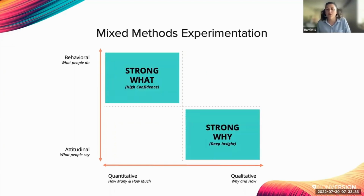If we focus on activities just on the top left, we're getting a really strong sense of what users are doing, and we have very high confidence in that behavior. However, we don't know the why behind this. So we can make educated guesses, we can make informed guesses, but we're limited in really knowing from the user's perspective why that behavior occurred and therefore what we should do next. On the other hand, if we're focusing solely on activities in the bottom right, we're gaining really deep insights about users and their motivations, but we aren't able to validate those and know if those attitudes translate into behaviors.